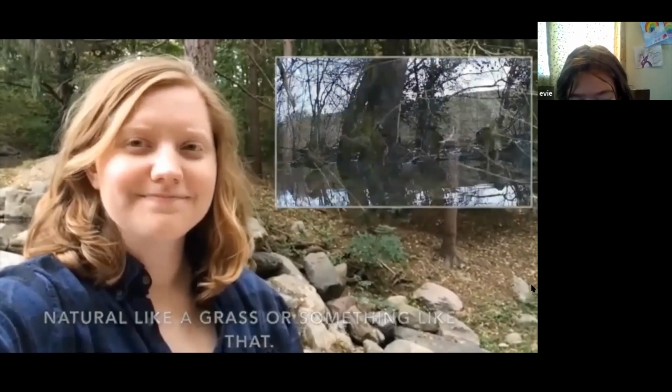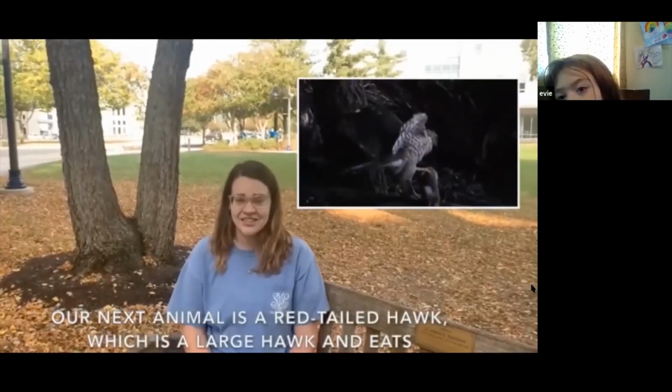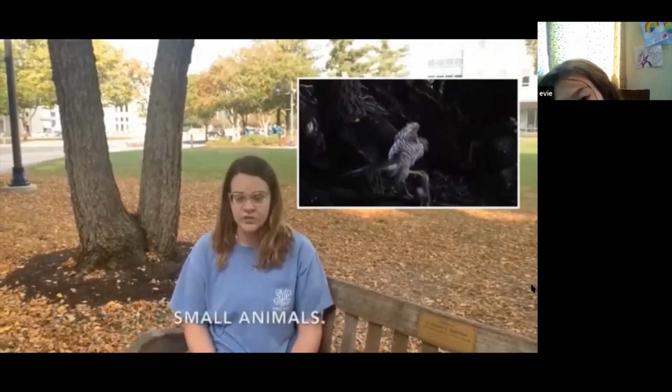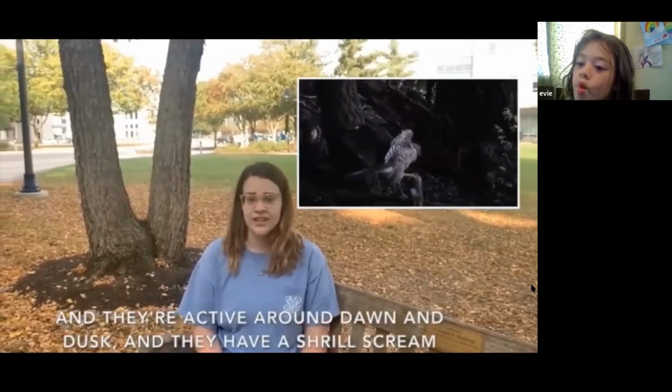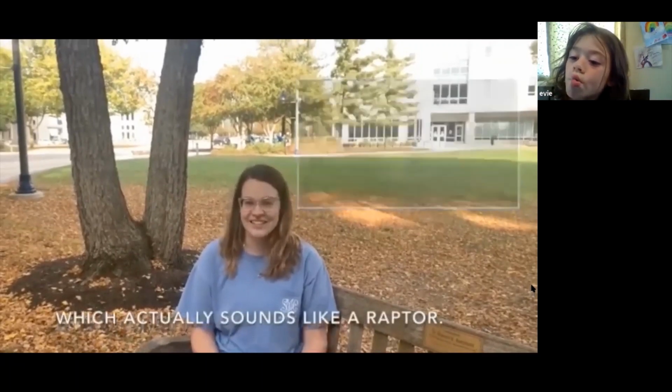Our next animal is a red-tailed hawk, which is a large hawk and eats small animals. And they're active around dawn and dusk. And they have a shrill scream which actually sounds like a raptor.